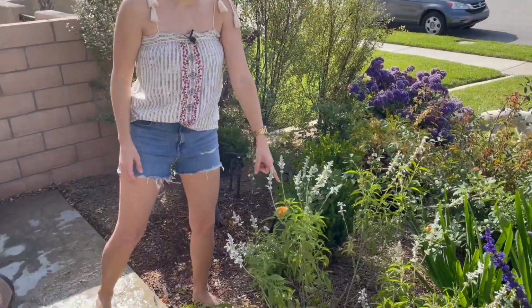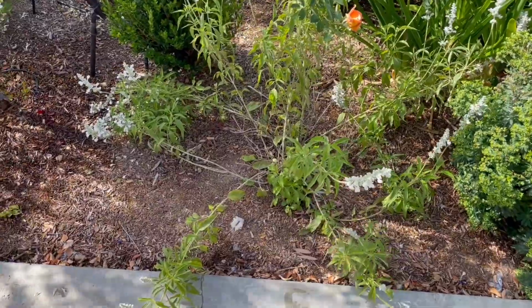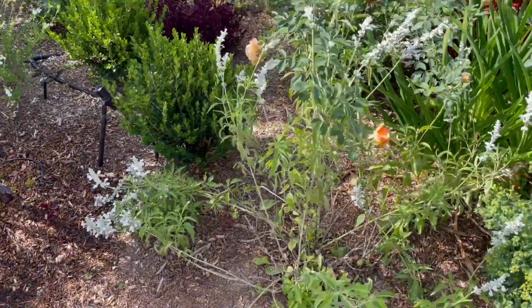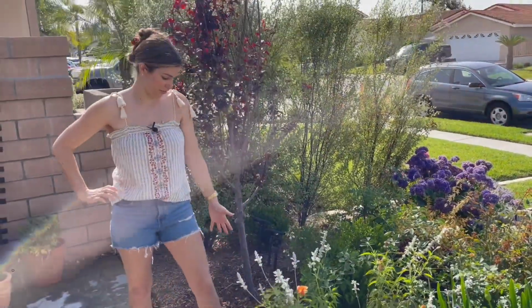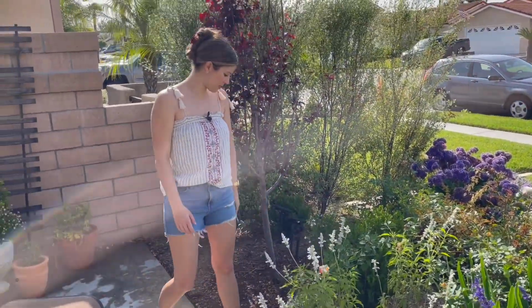This is a white salvia that looks a little weedy to me. I think I might take it out. I put it in there because I wanted some white back here, and I mean, I could cut it down and have new growth, but it's just kind of all over the place, so not super happy with that.